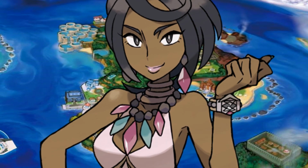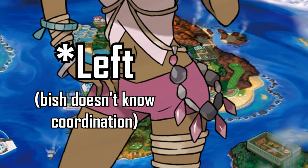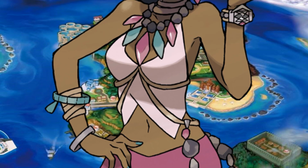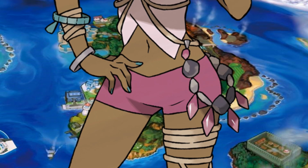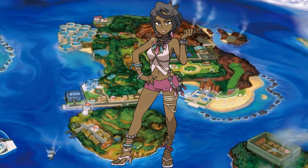She has pink crystal earrings and a crystal necklace, and a crystal ornament on her right hip. Light pink lipstick and teal nail polish. She wears a light pink midriff top and desaturated magenta shorts with light pink sandal heels. She wears many accessories around both ankles and an equal amount of bracelets on her left arm.